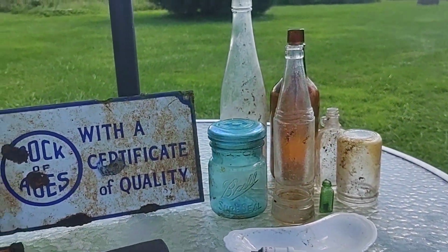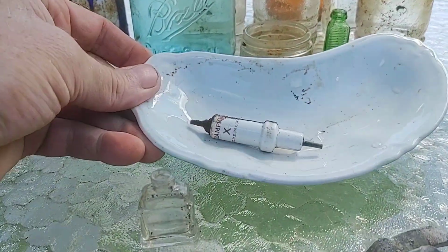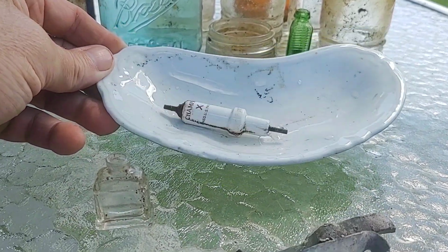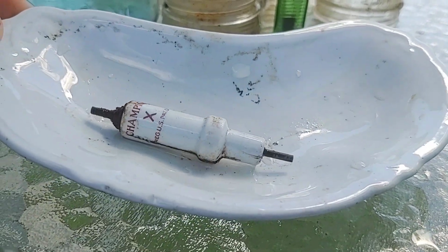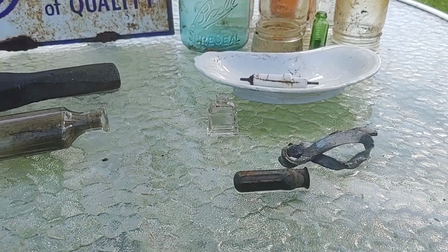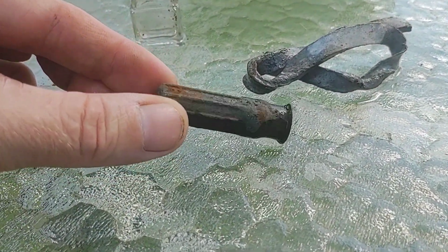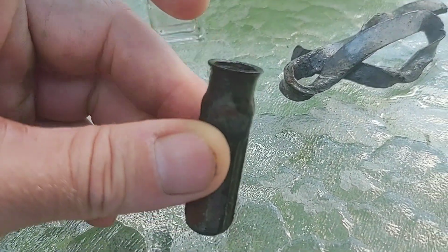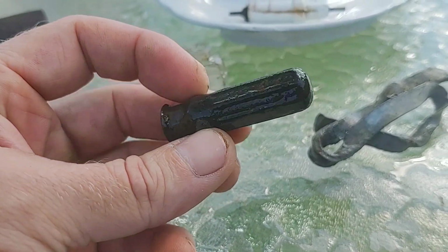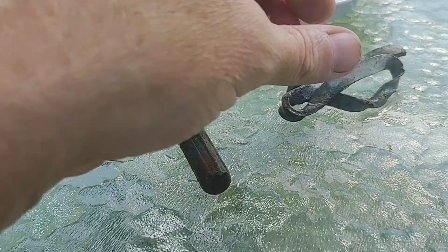So there you go, everybody. Yeah, this was a real struggle of a dig. This dish is nice. It's from England. That's nice. My wife really likes that. And it needs more cleaning, but I'm just showing it, right? That's pretty neat. Like I said, this thing in here, it's threaded inside there. That's odd. I don't know what that is. I thought it was a screwdriver handle. Maybe it still is. I don't know. If you have an idea, shoot it at me.